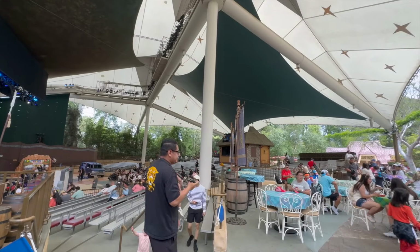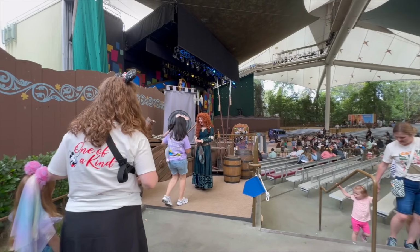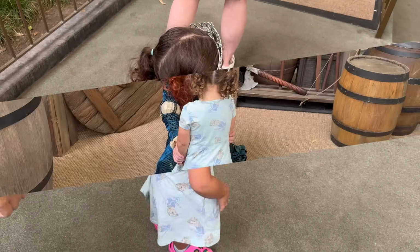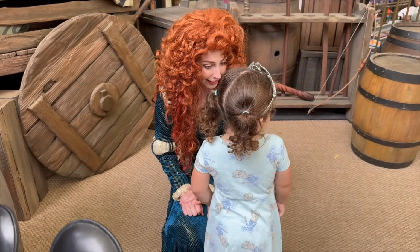And where you can meet Merida is actually right across from where we just met Alberto. She's hanging out in this area. And Raylani is patiently waiting. It's so great to see you. Hi, Benito.